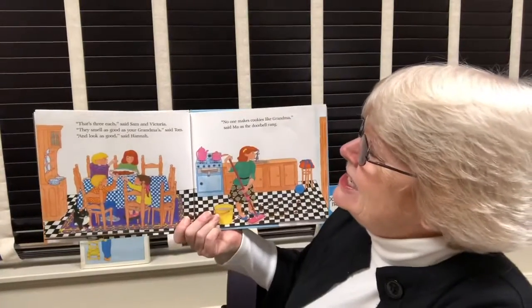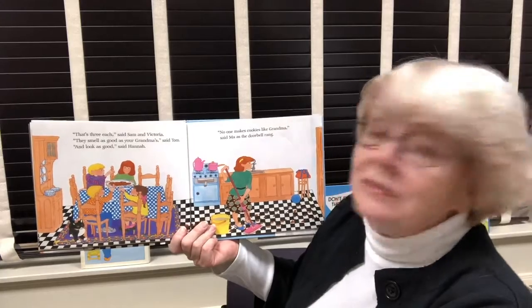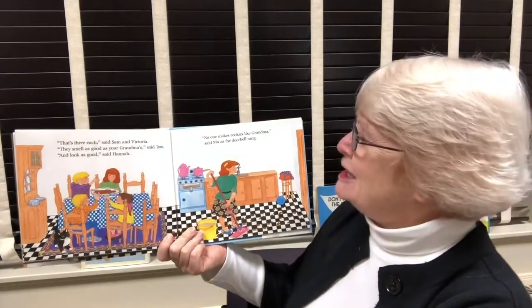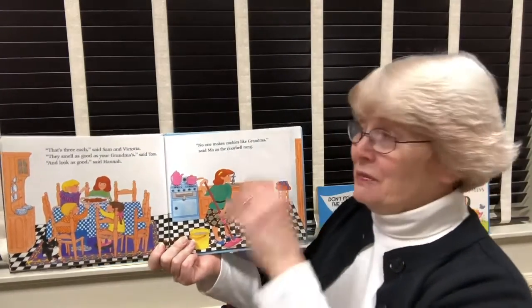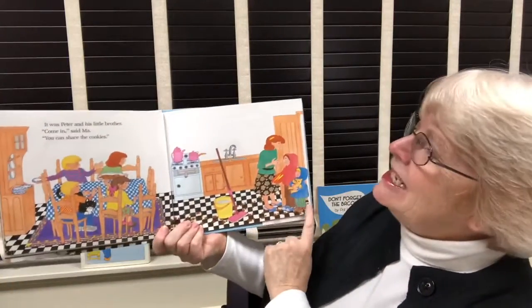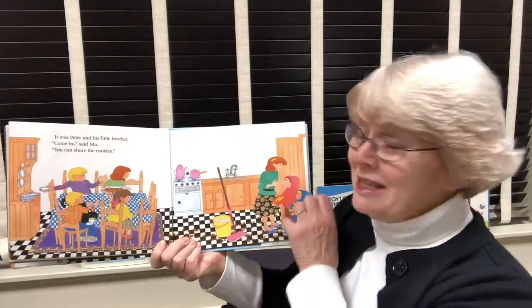That's 3 each, said Sam and Victoria. They smell as good as your grandma's, said Tom. And look as good, said Hannah. No one makes cookies like grandma, said Ma, as ding dong, the doorbell rang. It was Peter and his little brother. Come in, said Ma. You can share the cookies.